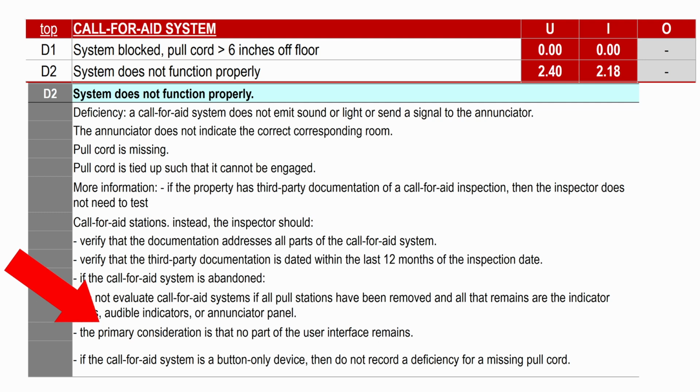Now that seems to answer the old question that we heard over and over again. Can we take out the call for aid call station and put a blank plate over that so that there's no longer a user interface? And now I need to warn you, you may be violating a contract, you may be violating code if you do that. But in terms of the NSPIRE inspection, it sounds from this definition as if it's okay to take out the switches and install a blank cover plate. And again, an additional note says, if the call for aid system is a button-only device, do not record a deficiency for a missing pull cord.